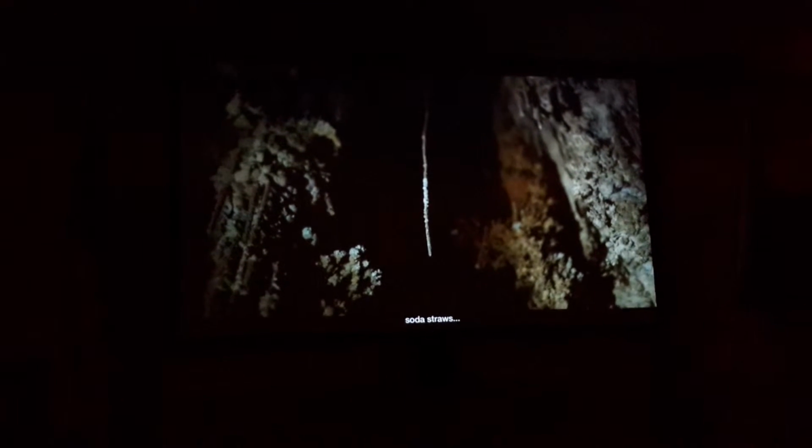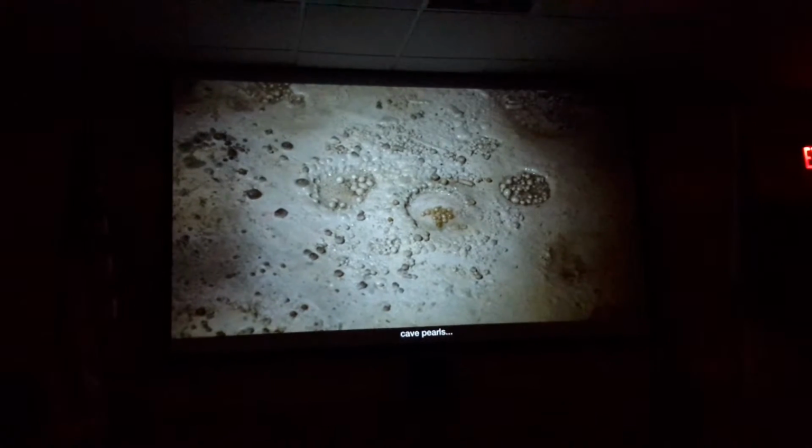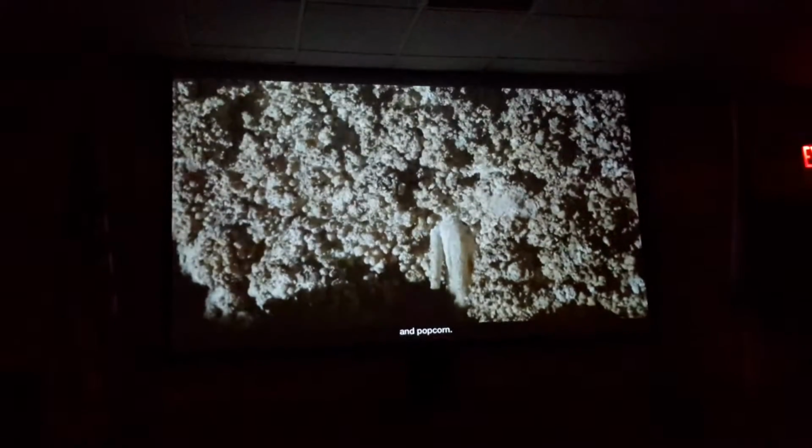Then, drip by drip, over the past million years, Carlsbad Caverns decorated itself with the amazing formations we see today. Stalagmites and stalactites, soda straws, draperies, cave pearls, and popcorn. These incredibly delicate and fragile natural art forms are known as speleothems.